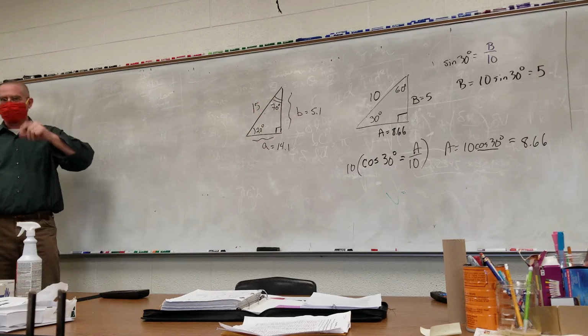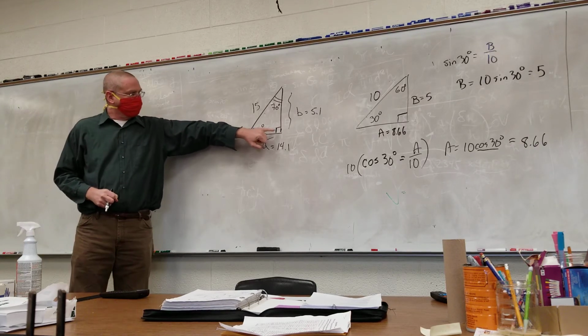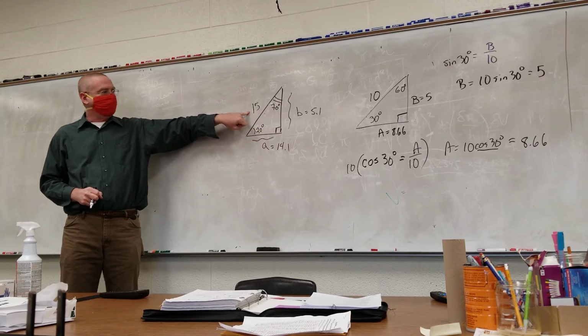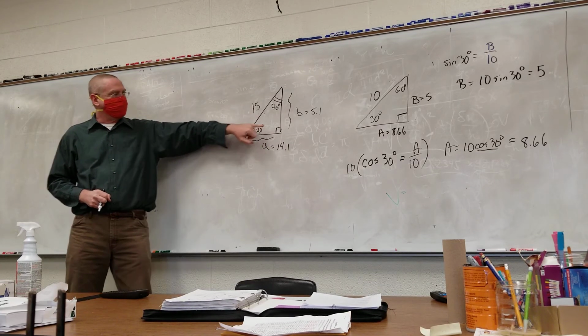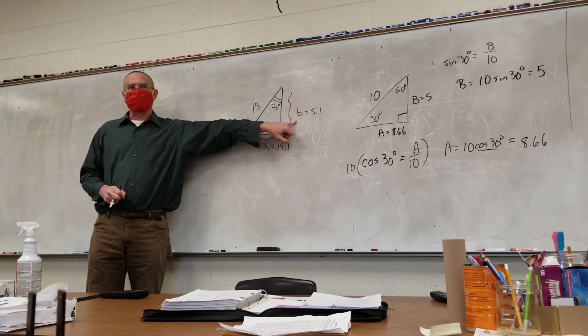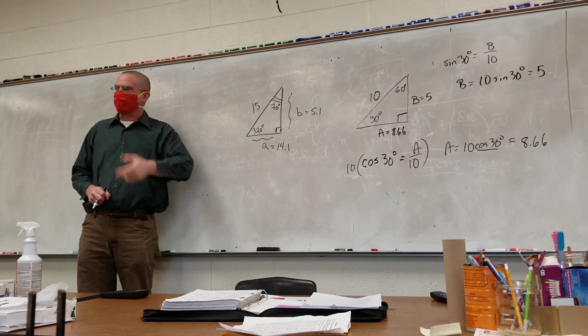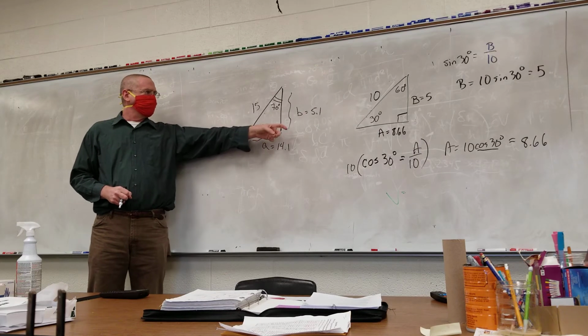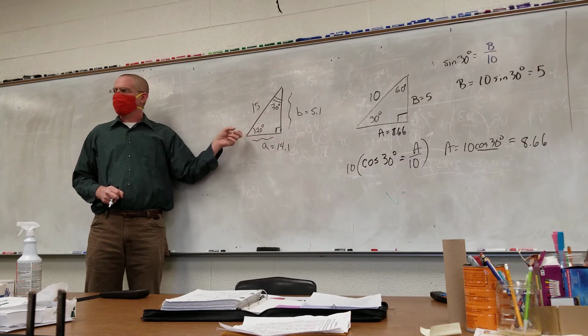So I got three angles. It is a triangle. The biggest angle is 90 degrees. The biggest side is opposite that. Smallest angle is 20 degrees, the smallest side is opposite that. It's just a quick check, because sometimes people get sine and cosine backwards when they're doing it, and if you just look at that, go, wait a second. The smallest side better be opposite the smallest angle.